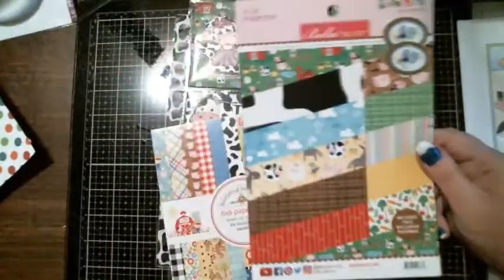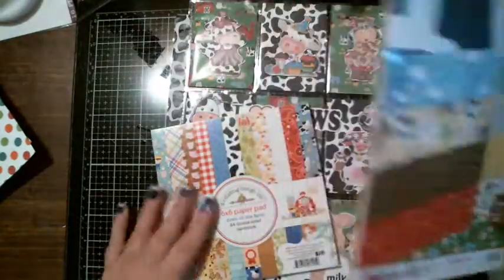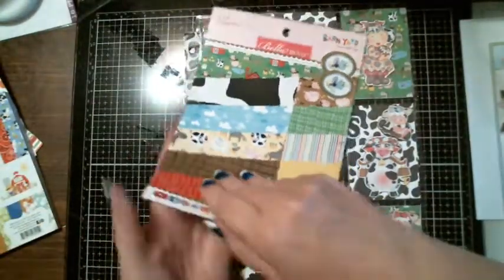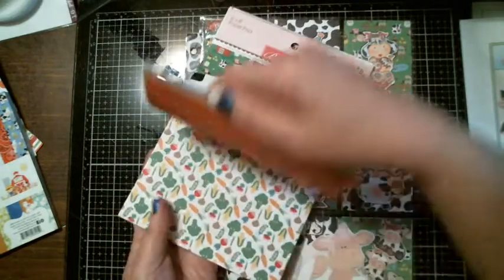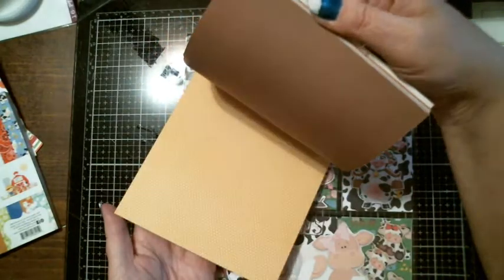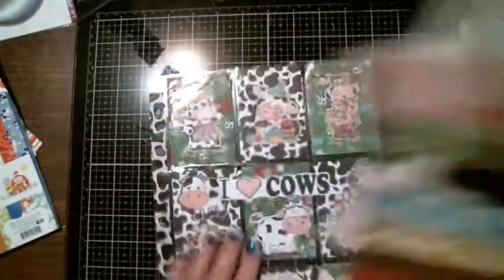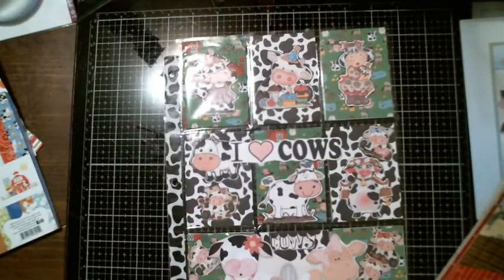So I used this one and changed it up a little bit. So cute, you know. This is a 6 by 8 paper pad. It's really cute. I use pretty much the farm, to me. Oink. But look at this. I can't wait to use this. Little farm scenery. Love it. So that's the paper on this one, except for the black and white.